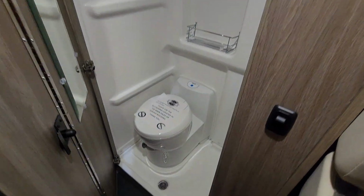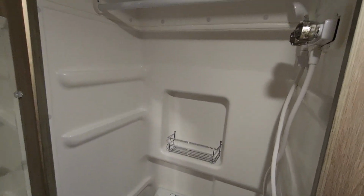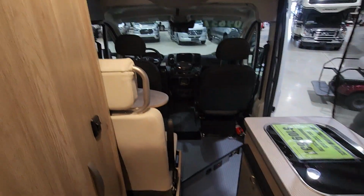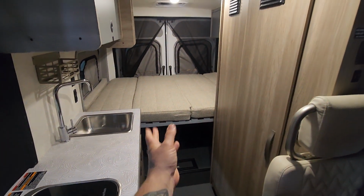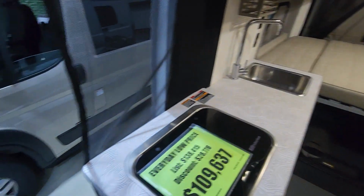It's a small Class B, but you do have a pretty big shower, wet bath. Like that. And this is kind of me stepping back and just giving you a look. And again, you could pop that sleeping area up and use it as storage if you really needed to.